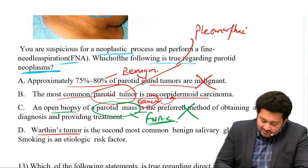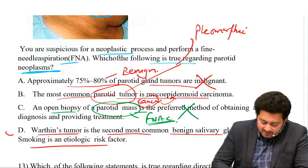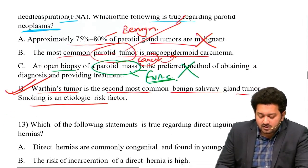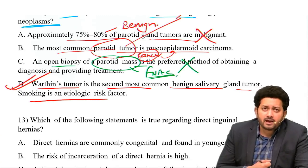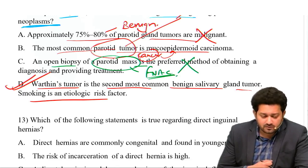Last option, Warthin's tumor is the second most common benign salivary gland tumor and smoking is a risk factor. This is a true statement. After pleomorphic adenoma, the next most common benign salivary gland tumor is Warthin's. Smoking is a risk factor. It can be bilateral. It is more common in males, and it is mostly benign only. Malignancy you will not see in Warthin's.